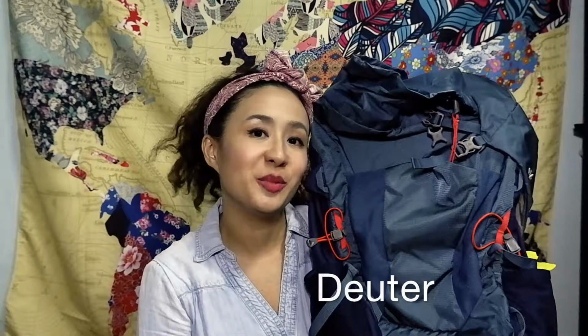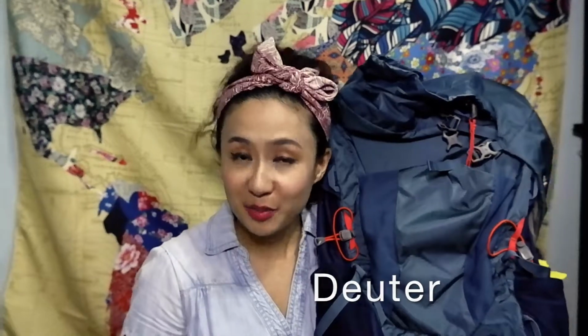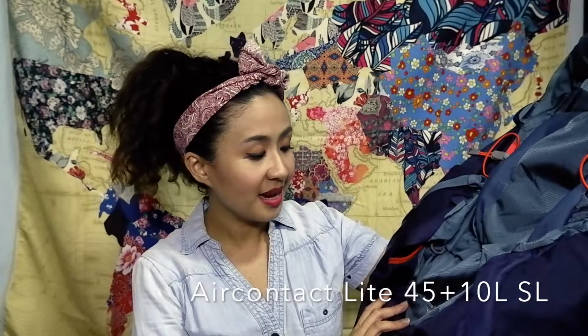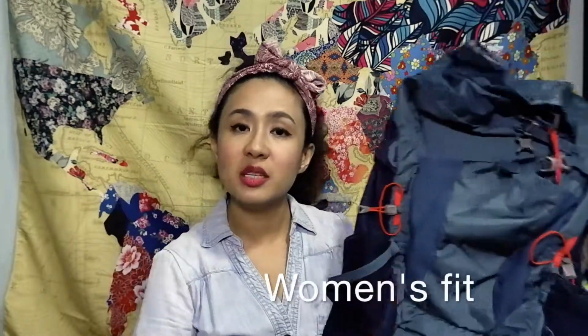So let me tell you more about this backpack. It's a German brand called Deuter. It was highly recommended to me by the backpackers and flashbackers that I met in my travels. This is the Aircontact Lite 45+10 SL Women's Fit, which means it was made for the feminine frame. It looks small, right? But actually, in its maximum capacity, this can pack a punch.